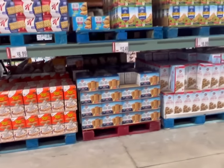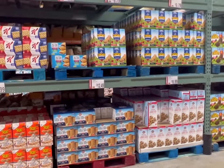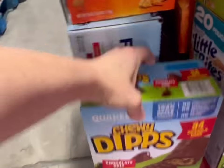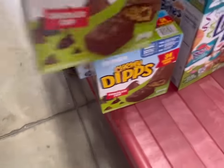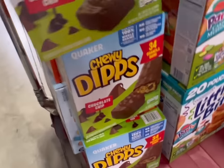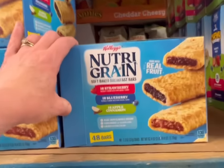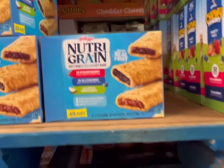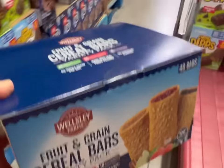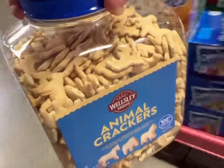Okay, I'm gonna stock up on granola bar type stuff. My kids like to grab those on their way out the door to sports and camps. We eat a lot of these. Chewy dips. Ooh, yummy. I know. They're our favorite. Jason loves these fruit bars, but not Nutri-Grain. They're super dry, so I always get the store brand. Animal crackers.